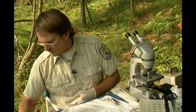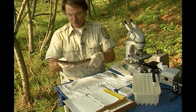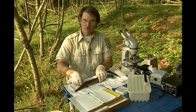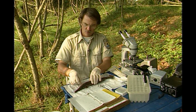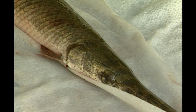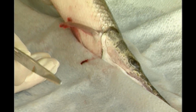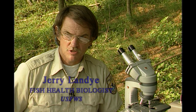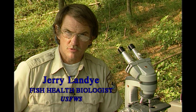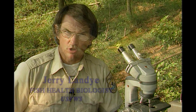Today we've picked up a spotted gar. We're going to use it to help us see what sort of parasites and, like I said before, bacteria and virus might be present in the Red River. Most people think we already have this knowledge, but there are bits and pieces throughout the United States that have never been looked at before, and the Red River is one of them.